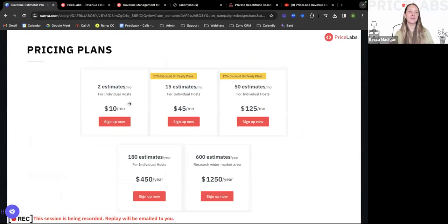Now, getting into pricing plans. This is a subscription-based product, and we offer 5 levels of pricing. The lowest level is the $10 per month plan, which gives you 2 estimates per month. If you end up needing additional estimates, maybe a third or fourth listing comes on your plate and you don't want to wait until next month because that deal might fly out the window, you will be able to purchase additional credits for a discounted amount.